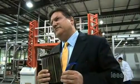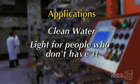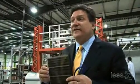What can you do with this? There's hundreds and hundreds of applications that we've thought through. Our initial foray is clean water, light for people that don't have it, and cell phones in the developing nations initially. You'll see this on clothing. The kids with backpacks so they can operate their iPods and their little devices, never have to plug them in to recharge, and it will have a huge impact on the battery business, which we think will bring down costs. If you buy this for $20, right, and it's worth 5 years, how many batteries would you have to buy during that period? How many hundreds of dollars of batteries?